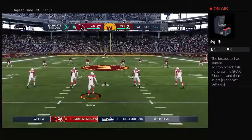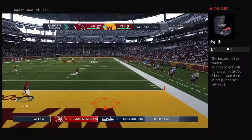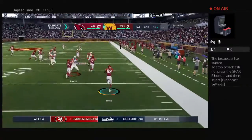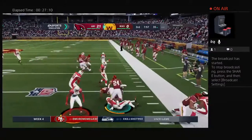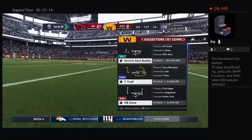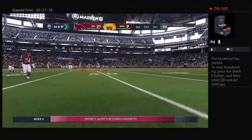Zane Gonzalez to kick off for Arizona. Washington down on the scoreboard, but they are getting the football first here, and we are back underway on EA Sports. And this carries into the end zone. And he'll be stopped right around where he would have been had he gone down to a knee, maybe a yard shy of there at the 24.